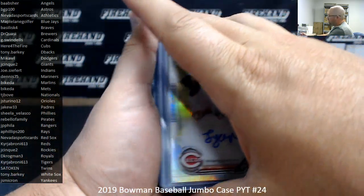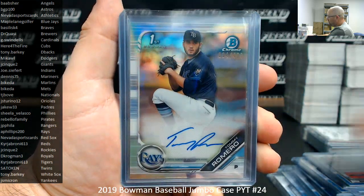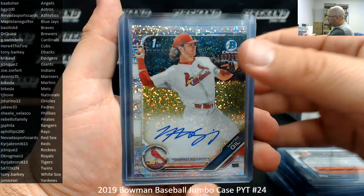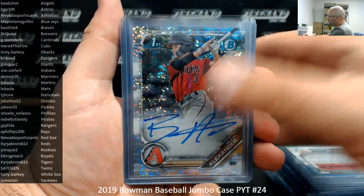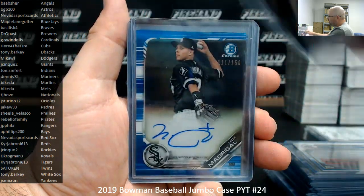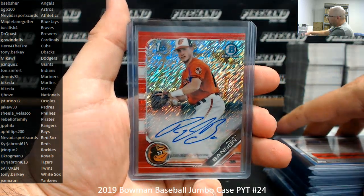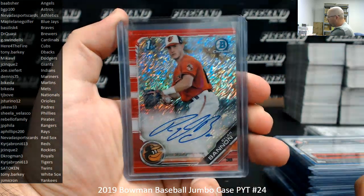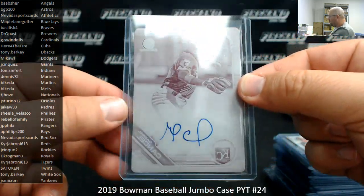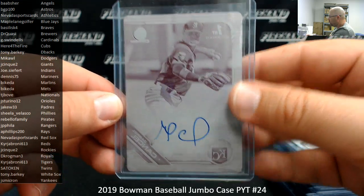Let's see, numbered autos, refractor autos to $4.99, Lyon Richardson, Ryan O'Hearn, Tommy Romero, Rylan Bannon. Sparkles to $2.99 autograph, Mateo Gil, Blaze Alexander. Purple to $2.50, Matt Vierling, Genesis Cabrera. Blue to $1.50, Nick Madrigal, Miguel Amaya. We got a Red Shimmer, numbered 5 out of 5, Rylan Bannon for the Orioles, and a 101 printing plate, Gabriel Cancel for the Kansas City Royals, to magenta printing plate.